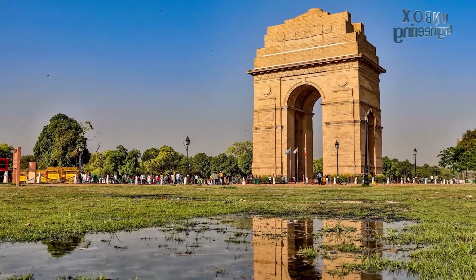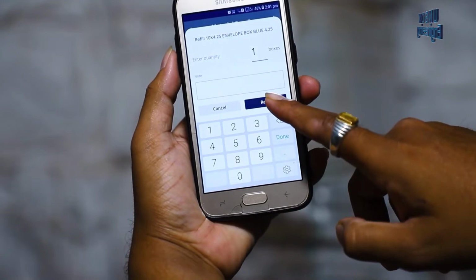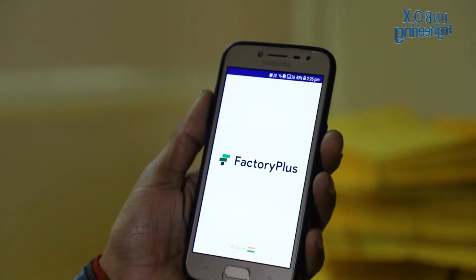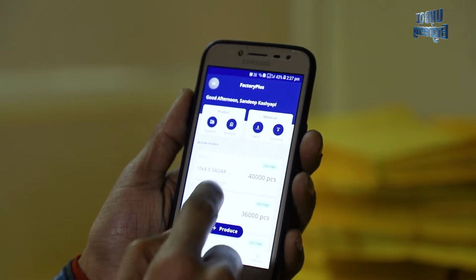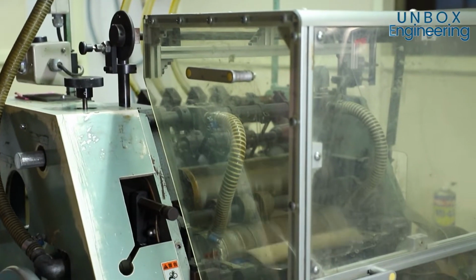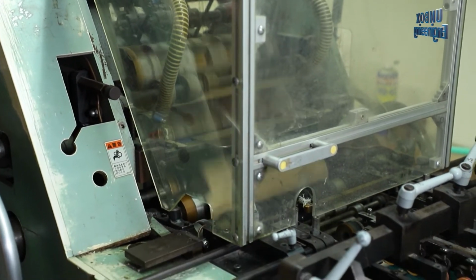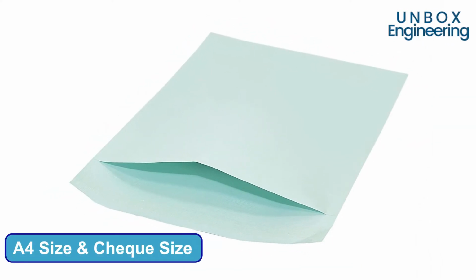Today we've arrived in Delhi. In this factory, the entire process is digitally managed by the Factory Plus mobile application. How? Well, we'll explain in this video. Today we will see the complete process of A4 size and check size paper envelope production.